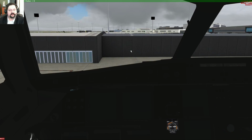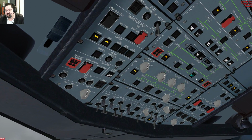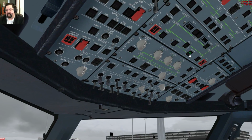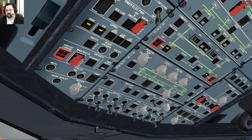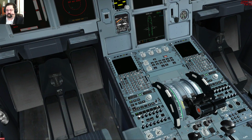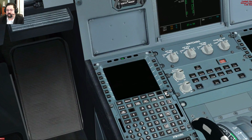Anyway, let's jump on board and get the airplane ready to go. External power is now connected. You don't want to hear that again. So there we go, external power connected. Turning the lights on here. Batteries are in. Baby's on.